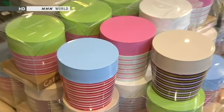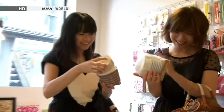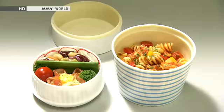And look at the shape of this one. What is this made for? Pasta, wow. That's right. It is designed to contain pasta with sauce.